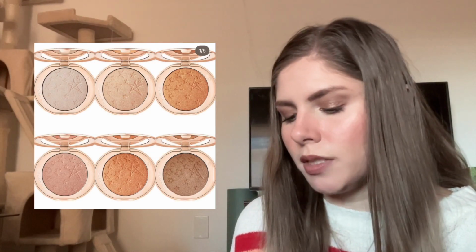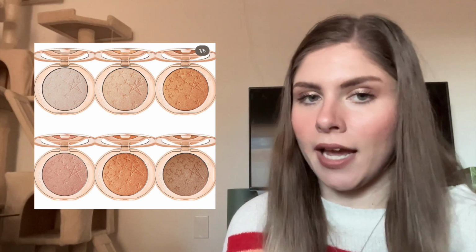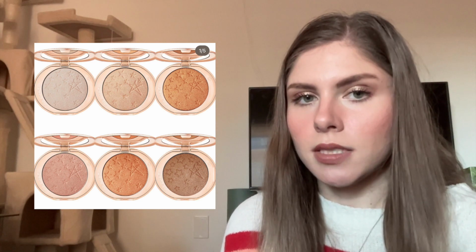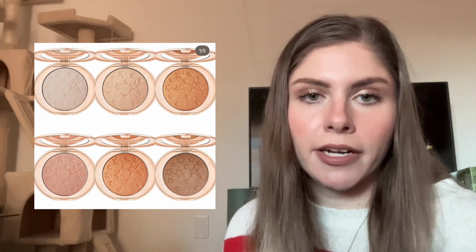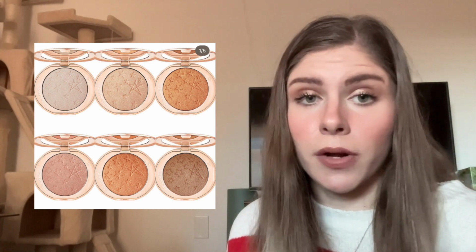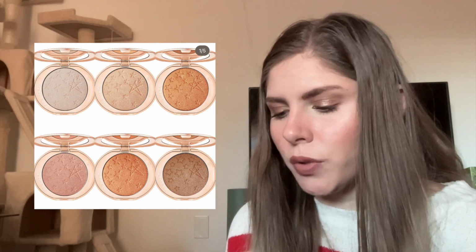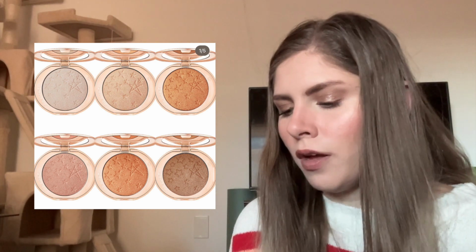I have a hard time believing that there is any justification for spending $48 on a highlighter. I just have such good, like, is it as shiny as ColourPop Flexitarian that cost me $8? Because if it's not that shiny, there's no way it's worth it. That's not to say I don't have high-end highlighters that I love. I do. It's just $50 on a highlighter is a tough pill to swallow.